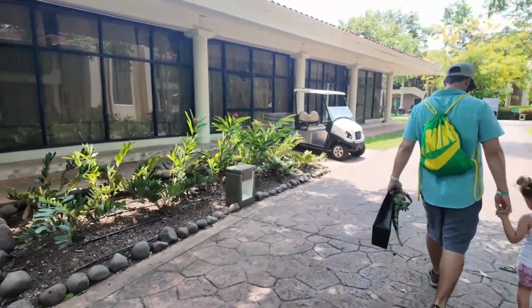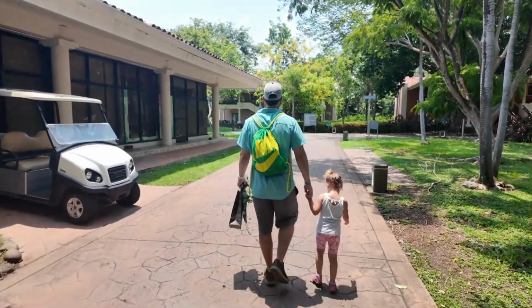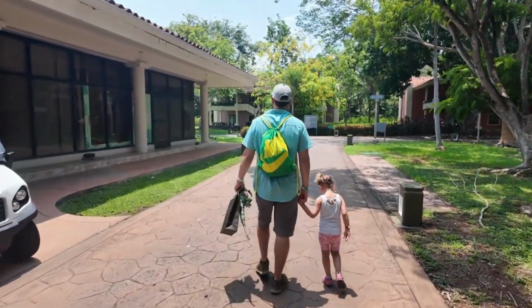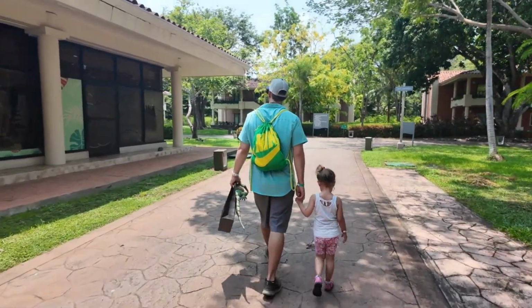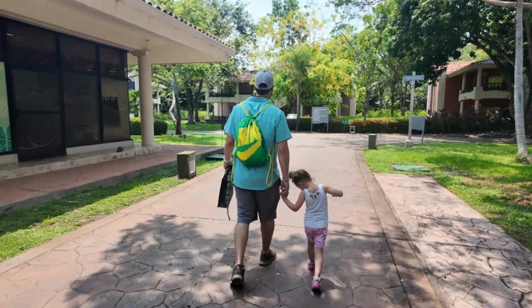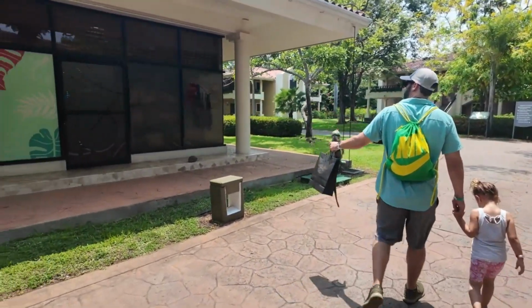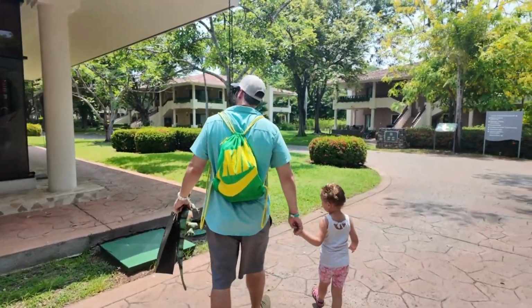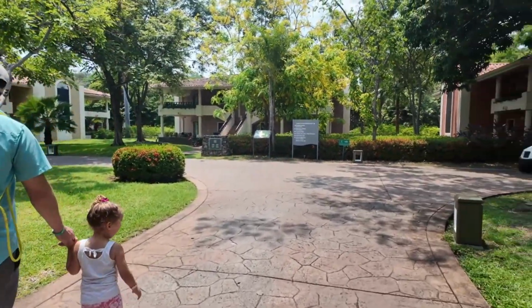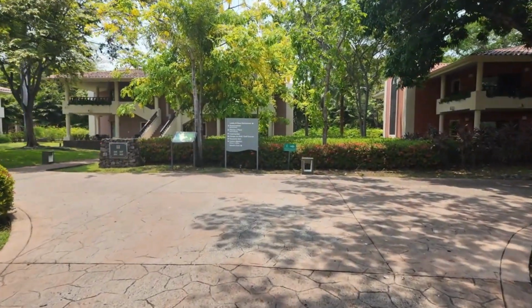And we're just heading, this is near where our room is. So again, much closer to the restaurants and pool area. So if you do have small children, just highly recommend going ahead and booking a premium instead of deluxe so that you're closer to everything. We're just lucky that we got upgraded and it was free of charge for us to upgrade. There goes one of the golf carts.